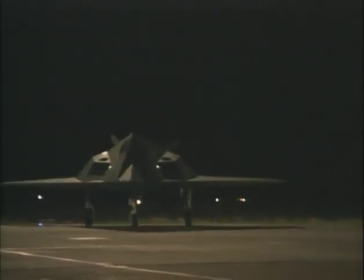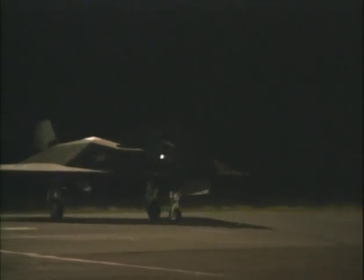Do we get spatially disoriented? Yes, probably just as much as anybody else. We just do it so much. We're probably better flying at night because we've had so much practice.